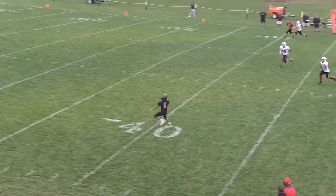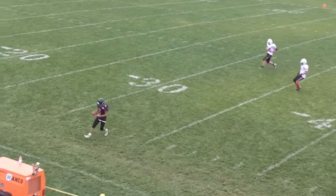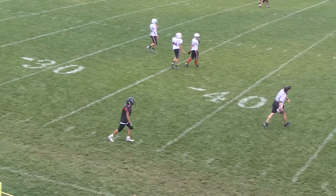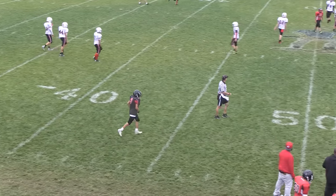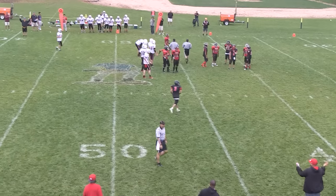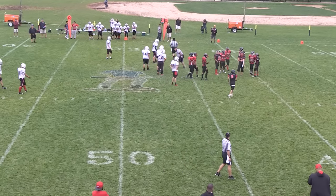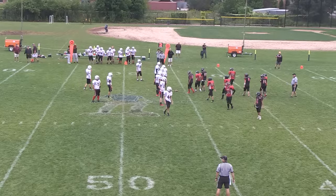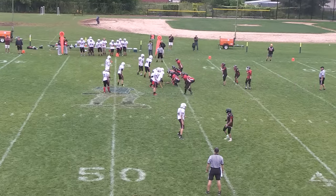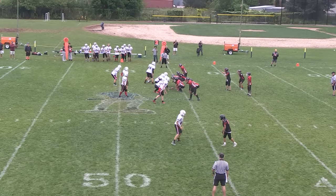There's the throw. Number 3's wide open. He does not bring it in. No one was home for the Rockets on the left side. And he was wide open, but they could not connect. Chelsea's going to look back at that one and realize they missed an opportunity. Second and 10. Here we go. Second and 10.